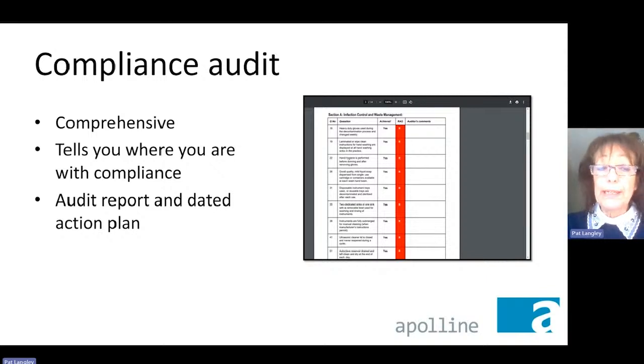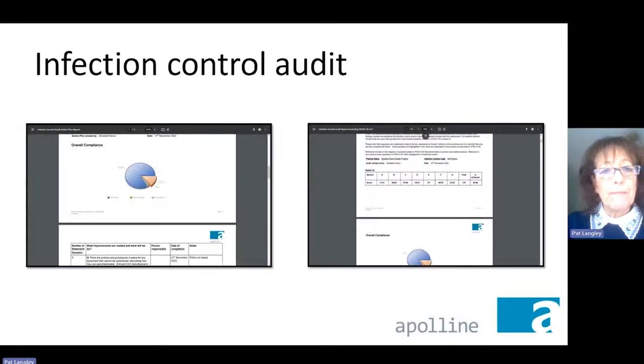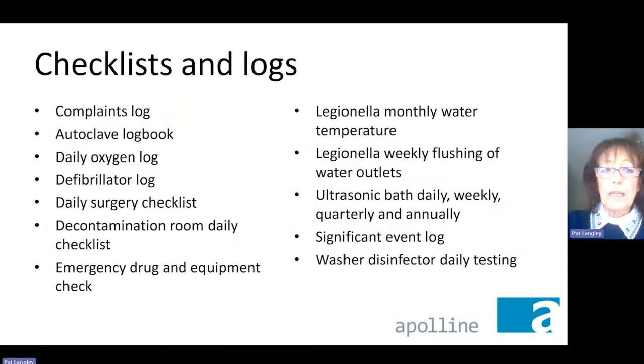Auditing your compliance is really, really important. This is an example of the report you get following our compliance audit. So our compliance audit really is, think of it as a CQC mock inspection. It tells you where you are with compliance, what you do and what you need to do. And you will get an audit report and dated action plan out of your compliance audit. Infection control, you need to do that every 6 months, and you need to have scores on that as well.